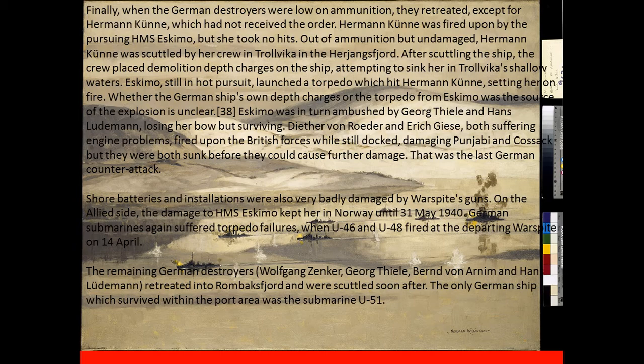Eskimo was in turn ambushed by Georg Thiele and Hans Lüdemann, losing her bow but surviving. And there is a picture of that somewhere. Dieter von Roeder and Erich Giese, both suffering engine problems, fired upon the British forces while still docked, damaging Punjabi and Cossack. But they were both sunk before they could cause any further damage. That was the last German counterattack.